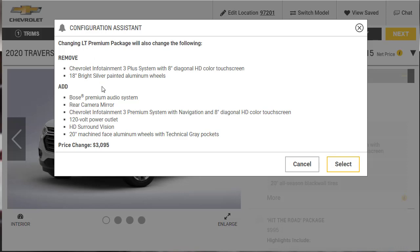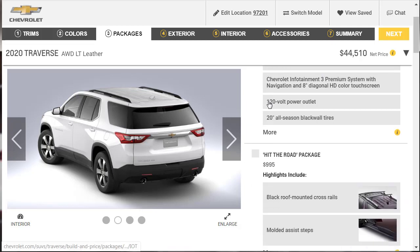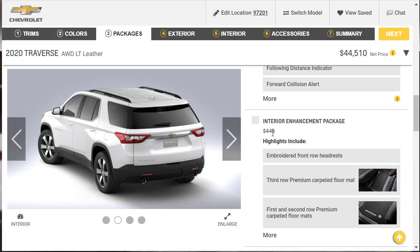So it's an expensive package, right? It's $3,000, but you get the Bose, the rear camera mirror, the 20-inch wheels. There you go. So this should look a lot better. I wouldn't say those wheels look better, but I think the sum of its parts, the LT Premium package, is nice. But now we're sitting at $44,000. It's a $50,000 SUV. It's a very expensive SUV that might make me consider some other SUV altogether. I like the Dodge Durango personally. LT Premium package, yeah, okay. Because then they nickel and dime you with all this junk down here. Driver Confidence 2 package, okay, cool.